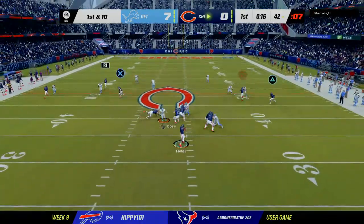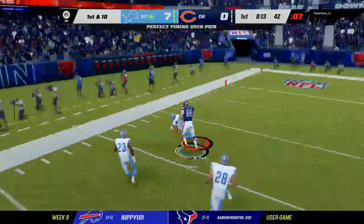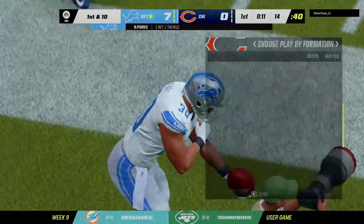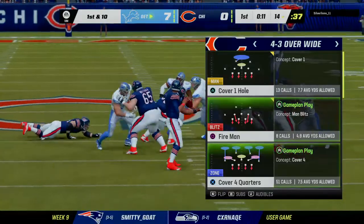On 1st and 10, here's Fields. He's going to air one out. And this throw will be intercepted. And the Lions will take over here at their own 14-yard line. And this, Charles, definitely not what they were wanting to see.